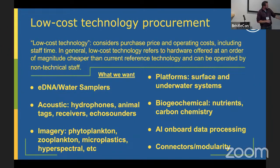Really ecosystem level monitoring systems. So eDNA and collecting water samples is a really, really cool topic right now. Acoustics, being able to listen to animal sounds, being able to pick up on tags. Imagery, I'm seeing a lot more microscopic imaging systems, which are really cool. Hyperspectral, also really fascinating to see that coming on.